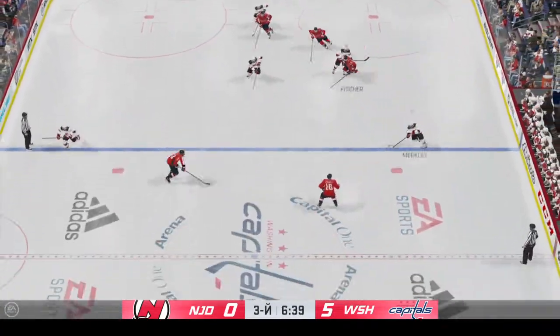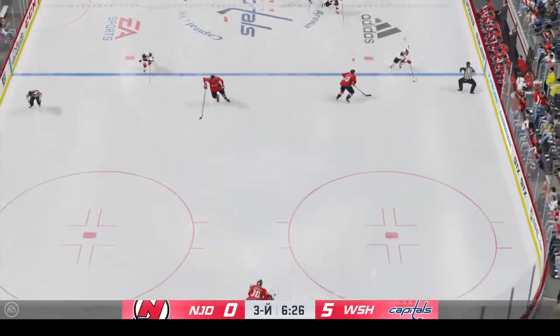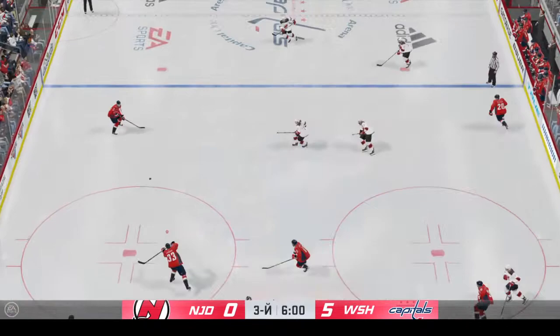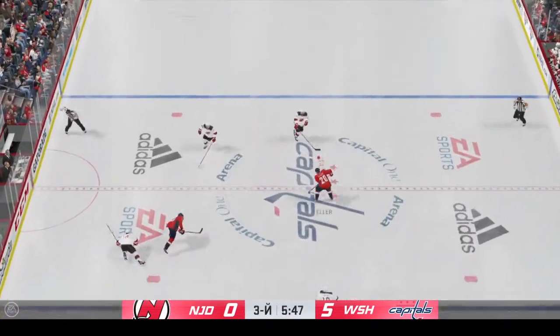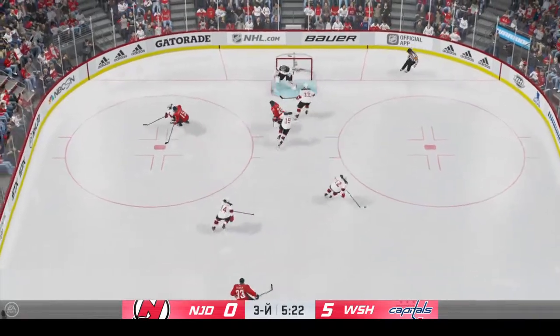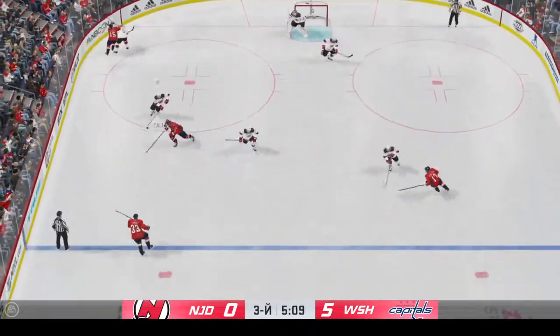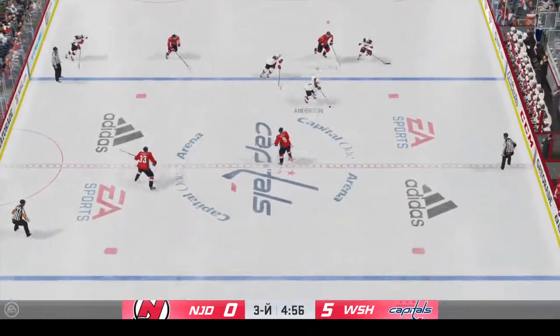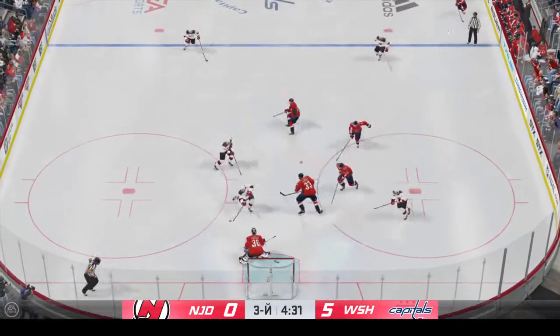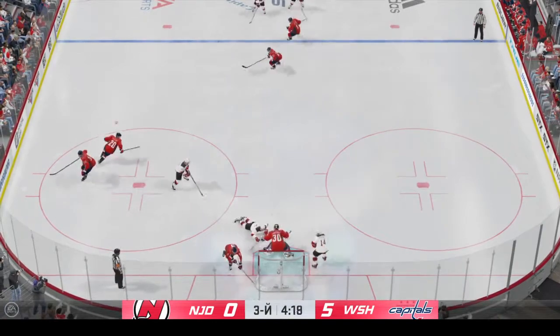Quick pass to Eller. New Jersey's got control of it now from their own end. They've got the defense outnumbered. The Capitals scoop it up along the boards. From the left side into the middle of the neutral zone. And that shot gets cut in traffic. Quick feed to Zajac. Slides the puck over. And we've got a two-on-one. And he makes the save.